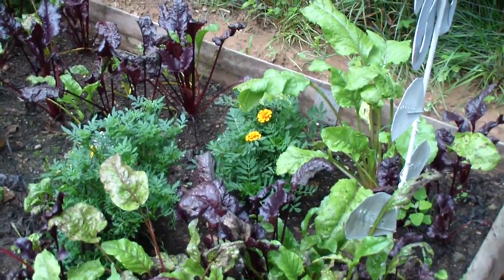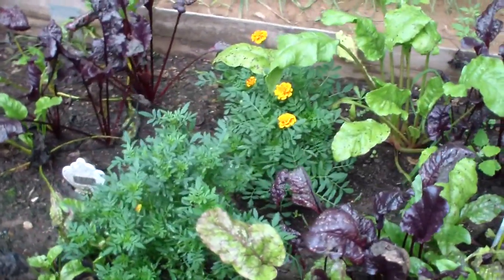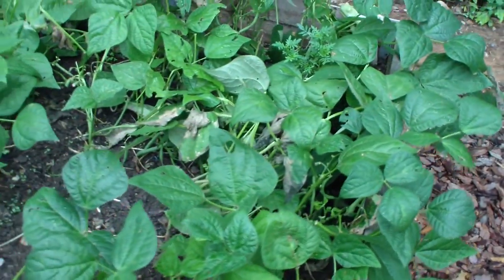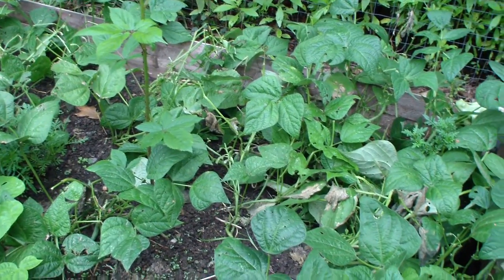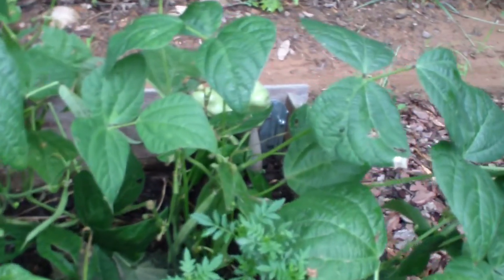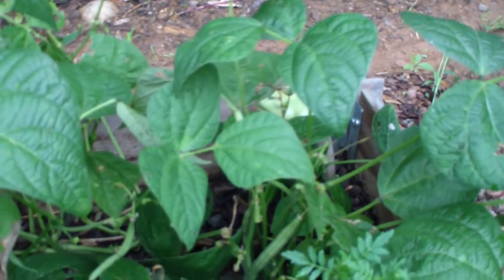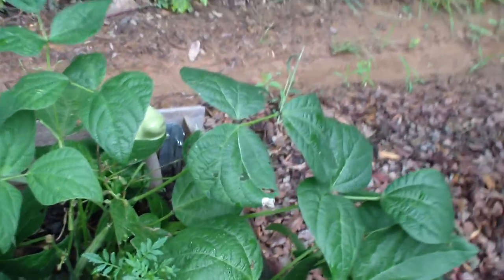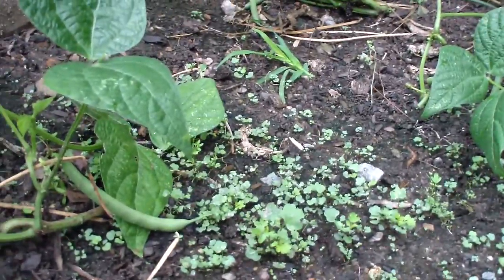Here we have beets. And we've already pulled quite a few out of there. Here we have green beans. Let's see if we can get a nice picture of a green bean in there. You can see it back in the back. There's one. More green beans.